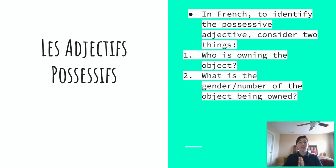First, it's important to realize that a possessive adjective follows the same rules as regular descriptive adjectives. You have to make sure that the possessive adjective agrees with the gender and the number of the thing being owned, just like a descriptive adjective agrees with the gender and number of whatever it is describing. So you've got to consider two things when identifying the possessive adjective. First, you want to know who or what is owning the object, whether you want to say my, your, his, her, our. And then what's most important is that you need to know the gender and the number of the object being owned.